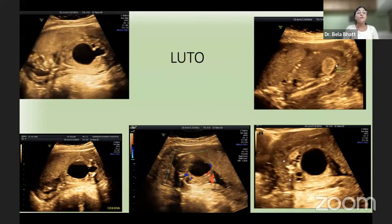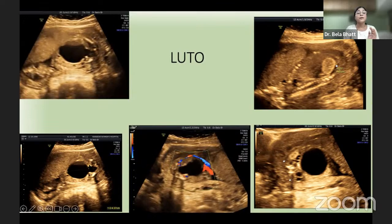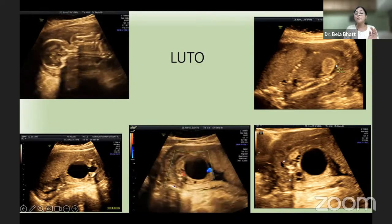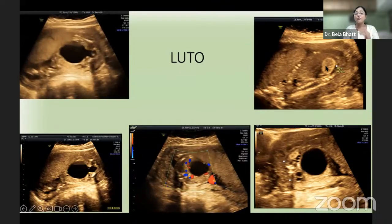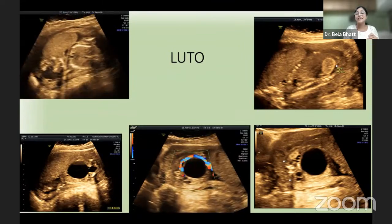This was a case of lower urinary tract obstruction. Very obvious, the keyhole sign with dilated proximal urethra. We know for sure this is a bladder, because it is flanked by two umbilical arteries. And you can also see the echogenic kidney because of the nephropathy which was caused. This was early on in the pregnancy, and you can hardly see any liquor.